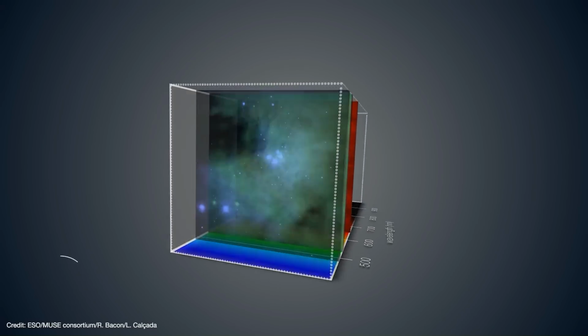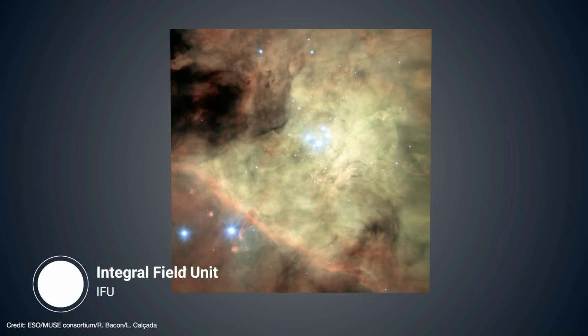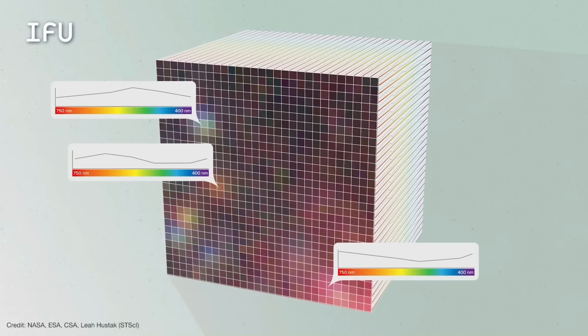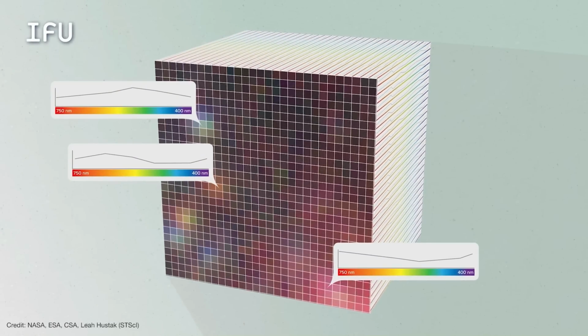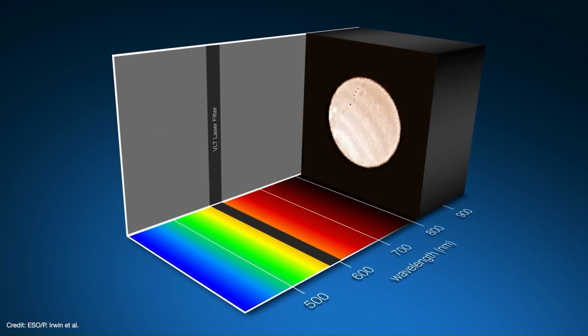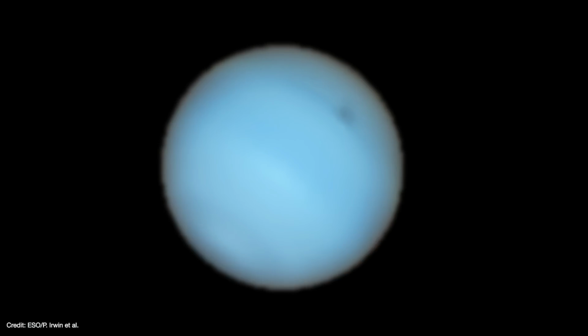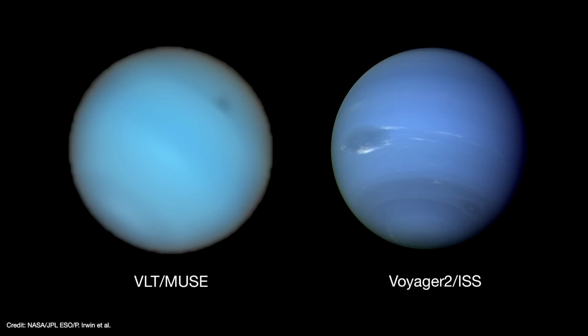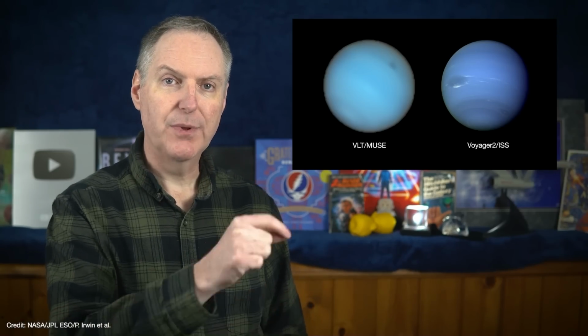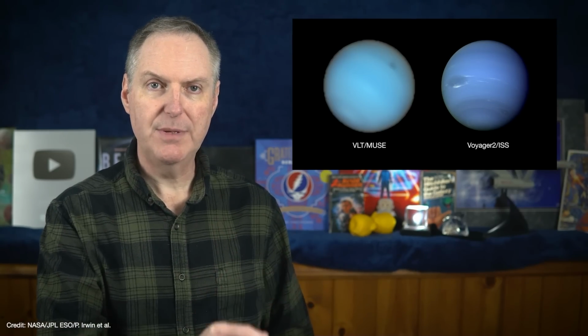MUSE is a kind of instrument called an integral field unit. That means it doesn't just take images, but also the spectrum of each individual pixel in the image. And that allows each pixel's true color to be properly assigned and gives you a lot of color data of the different regions of each planet. Now, obviously, MUSE's images aren't nearly as sharp as Voyager's, but thanks to its precise color data, the team could go back and correct the colors for the corresponding parts on the Voyager images.